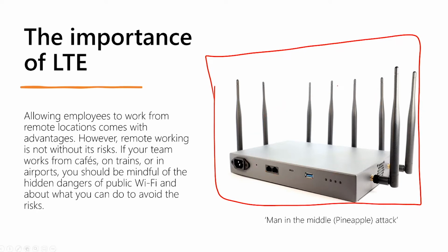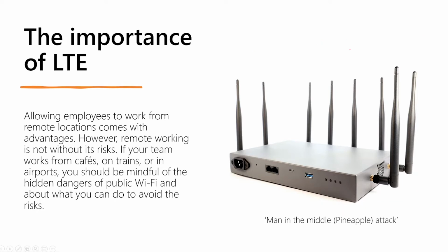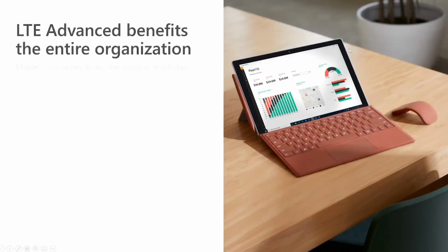And this isn't just scaremongering, this does actually happen. So having LTE enabled devices means you're not reliant on public Wi-Fi, that wherever you go, you're able to get your work done and do it in a safe and secure manner. So it does help you avoid the risks associated with public Wi-Fi.